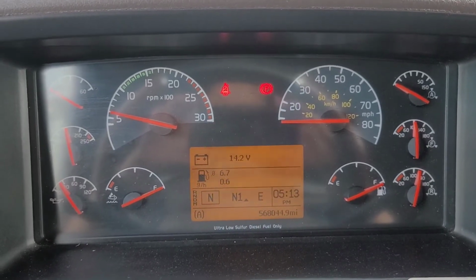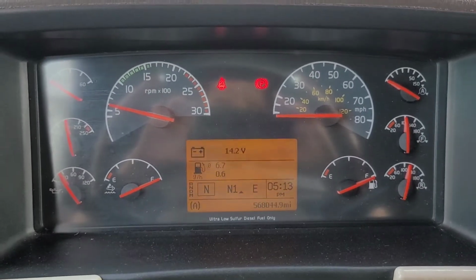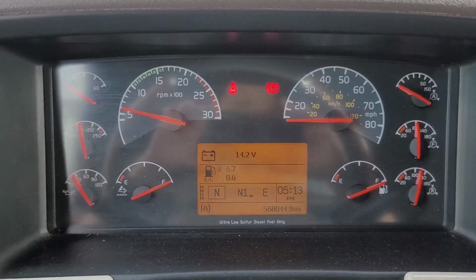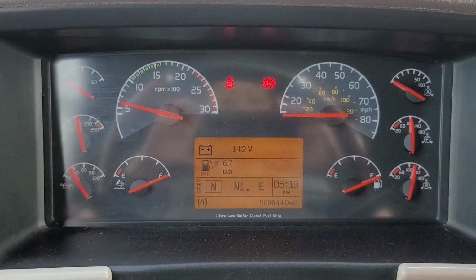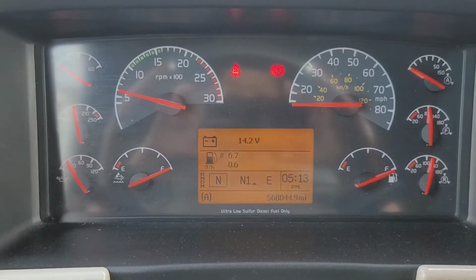Okay, so what happened here is the check engine light is off. What we did was turn the engine off, waited a few minutes, took the keys out, and then started the truck again. That actually triggered it and turned off the check engine light. And so everything is cleared.